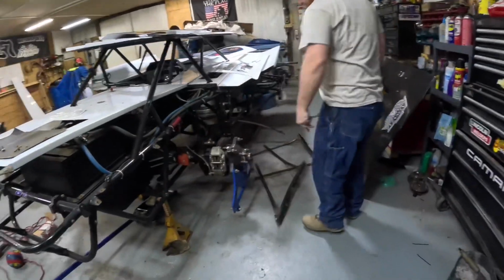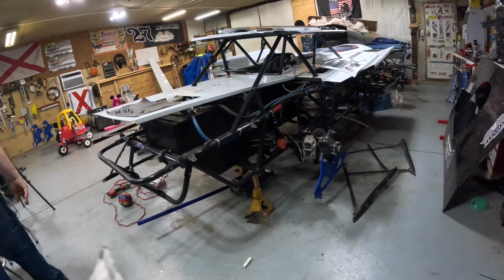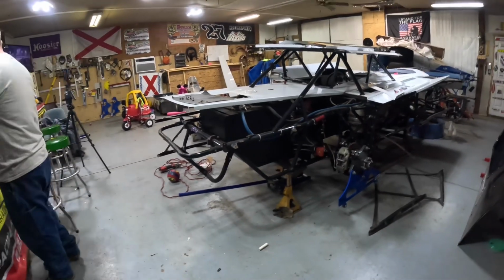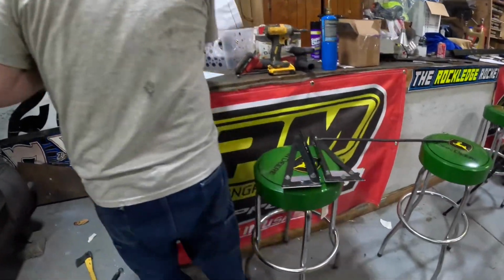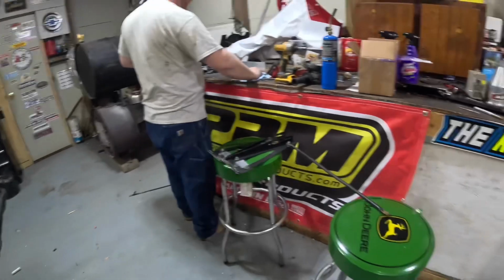All right, so he is working on getting the spring steel, bracing all that off over here on the right rear quarter. And this is where he's gonna be doing some fabrication work in just a few minutes. There's the tubing he's gonna be working with, and then here is the T-bar. So yeah, as he starts working on that stuff, I will show you guys.